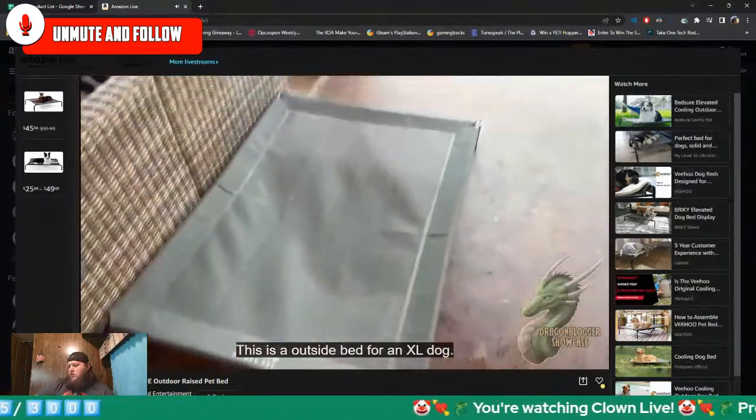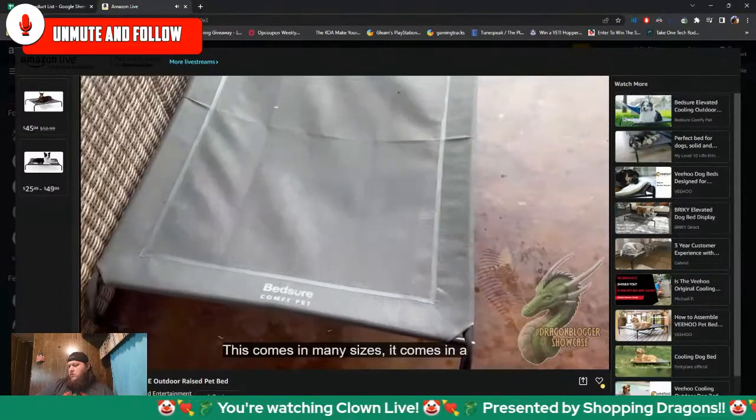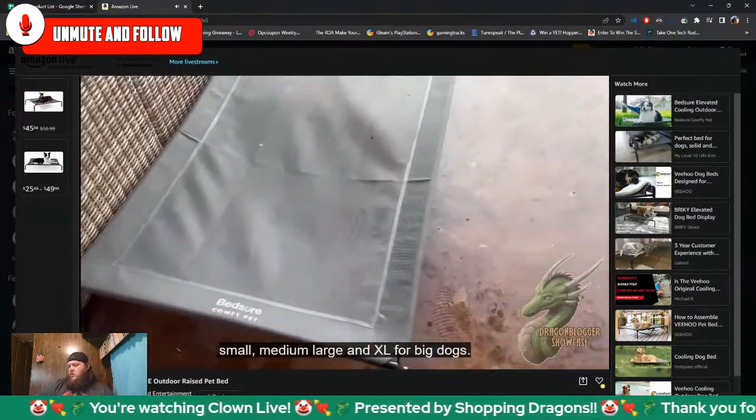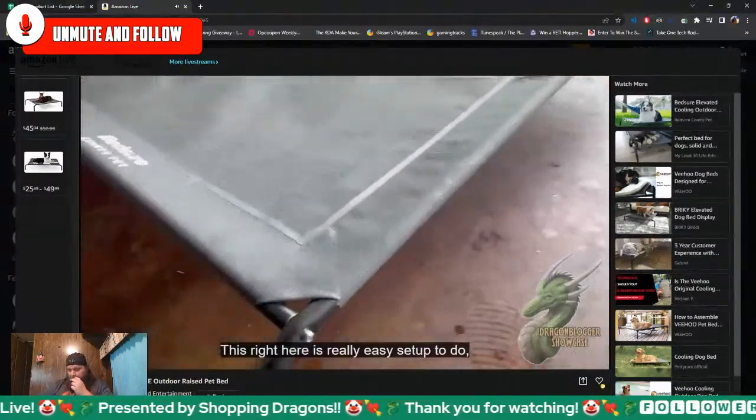This is an outside bed for an XL dog. This comes in many sizes. It comes in a small, medium, large, and XL for big dogs. This right here is a really easy setup to do.